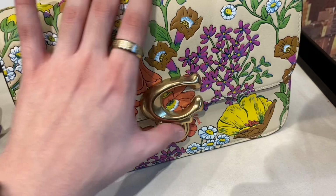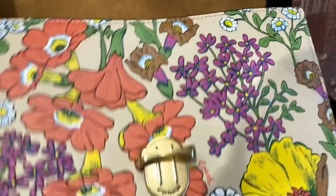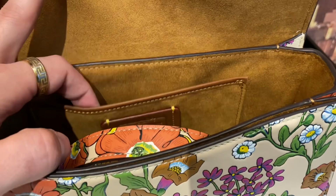Like, the Studio Shoulder Bag is up there. I always have problems with the Studio Push Lock. But it has some nice microfiber suede on the inside. Definitely more in line with the microfiber suede that I like to see from Coach. And it even has its own floral embossed strap. I really love the strap. The strap is really, really cool.